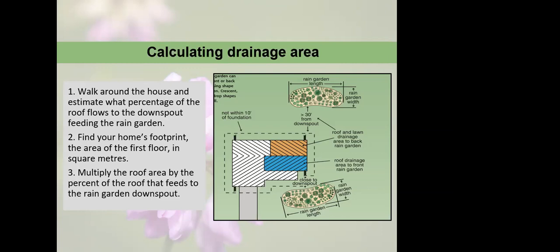And then the next step is you're going to find your home's footprint. So that's the total area of the first floor of your home. Again, in our version, it's going to be in square meters.